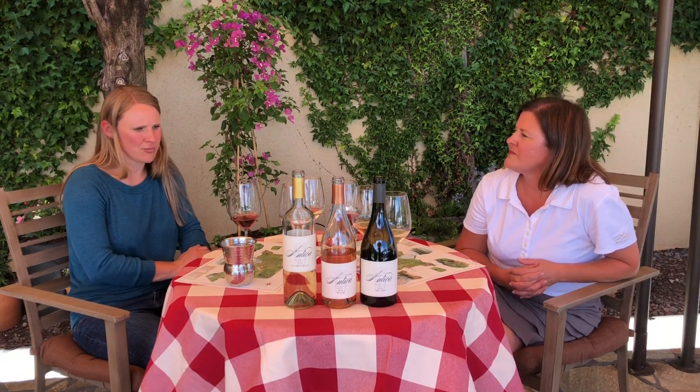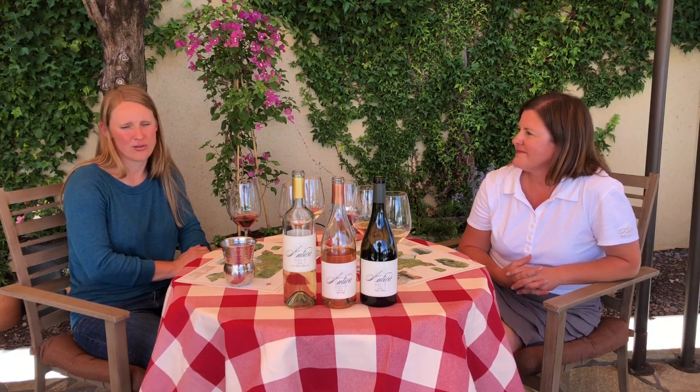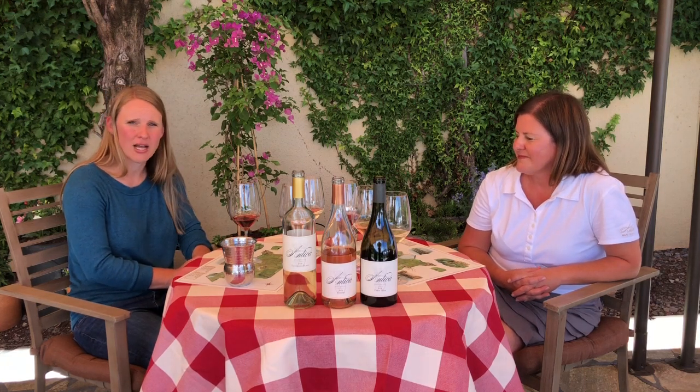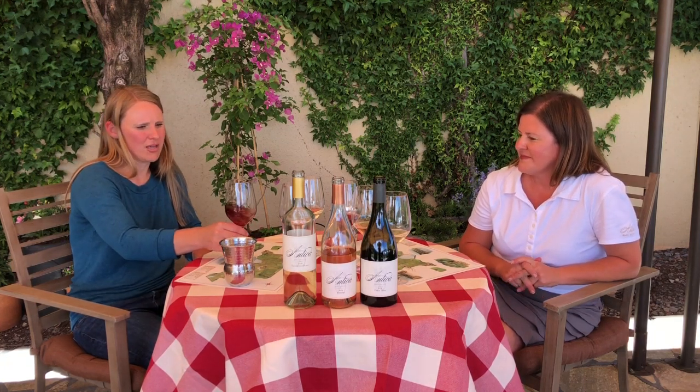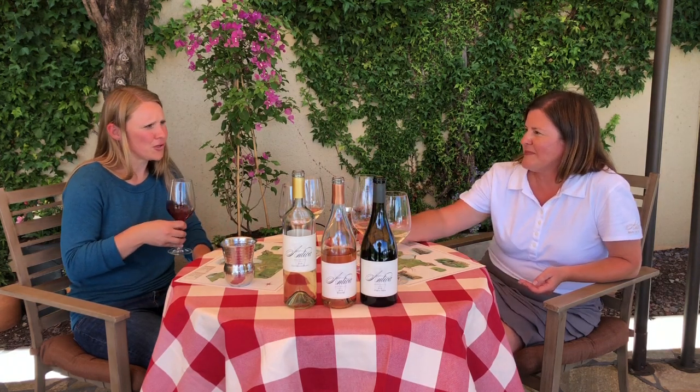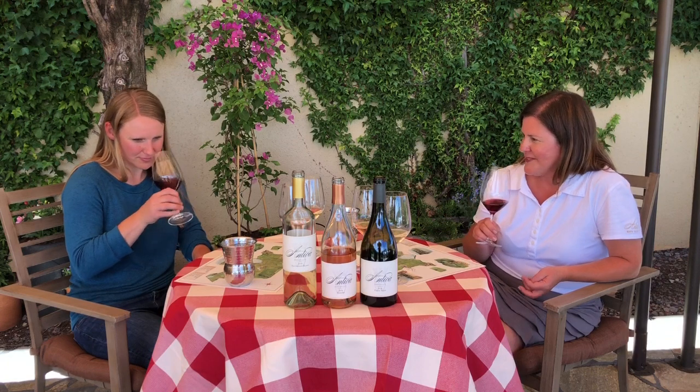I'm really pleased with how this wine turned out. It's delicate, but it's also really complex and has great aging potential. I get a lot of cherry and vanilla, some floral notes too. Spice. Yeah.